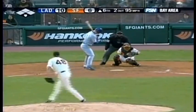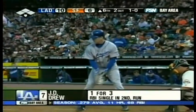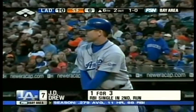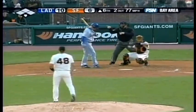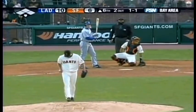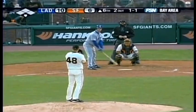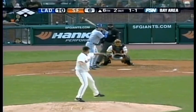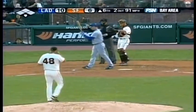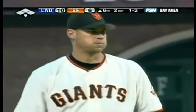Here's J.D. Drew. Drew is 1-for-3. Backdoor breaking ball. And a pearl. Great location there. On deck is Lugo. And now it's 1-2. Nice tight little cutter right there. And it's a real late break, late movement on it. I mean, he places that thing in the inside corner at the belt to a lefty. That's a tough pitch.